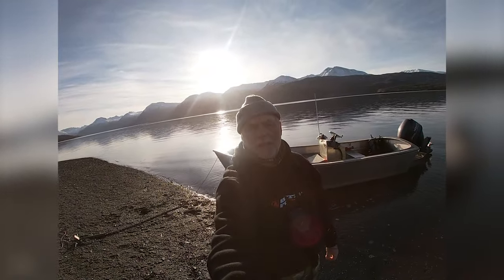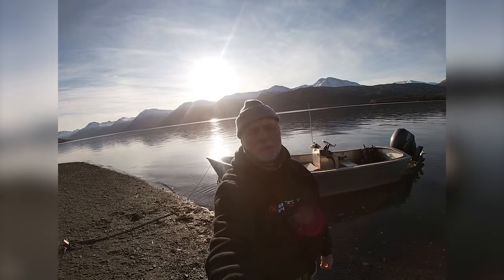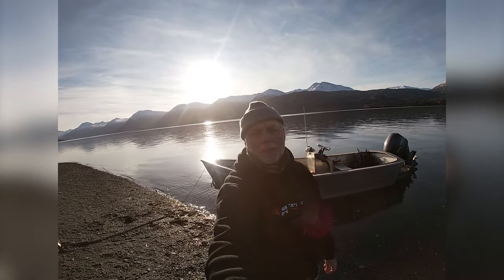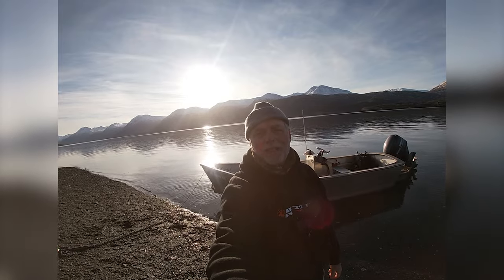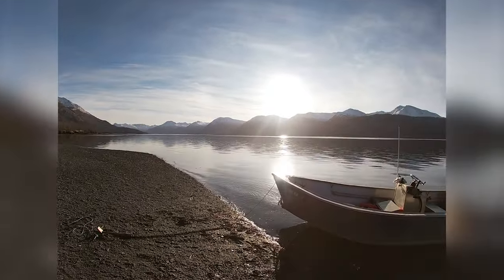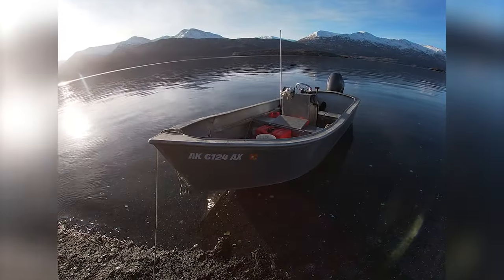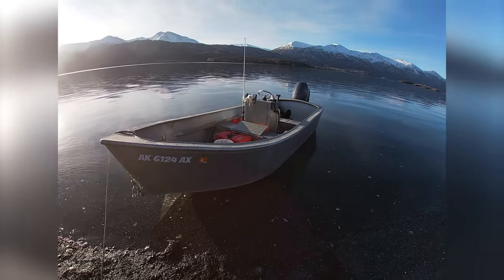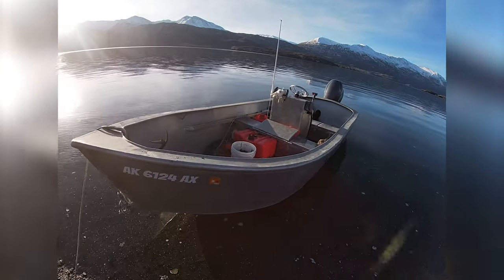Here you go. Out having a little fun. Day's going good. Weather finally came around and it's pleasant. It's been rough for about 7 days. But there you go. Look at the beautiful bay. This right here is what we're using to get around this year. Works out perfect. And you just go do your thing when the weather permits it.